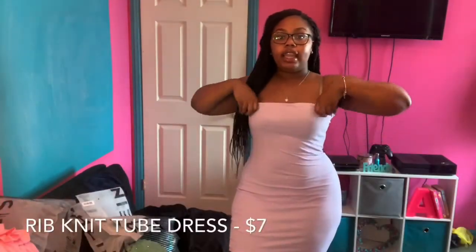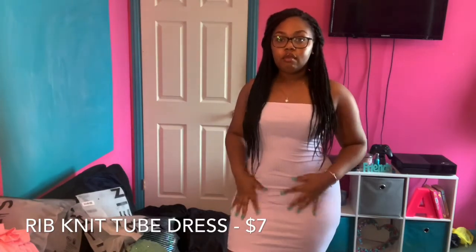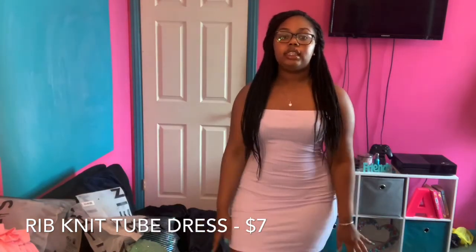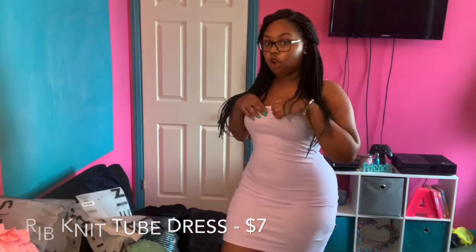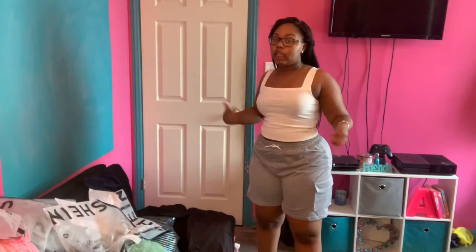On to the next. Okay, so this is the dress. The material is fine. It's thin, but it doesn't show too much. It's really stretchy. It's a nice length. I think this is a size large. This is the next outfit. I did get this to go together, but I don't know if I'm gonna wear this together, y'all.